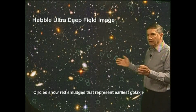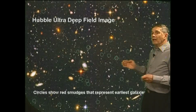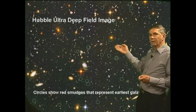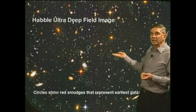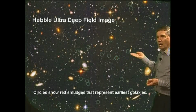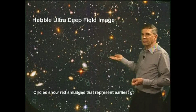This picture is very interesting. This is called the Hubble Ultra Deep Field image. This was an image taken by the Hubble over a period of 2 weeks with an exposure of over 1 million seconds, 1 million seconds of exposure. These little circles that you see represent those scraps that we saw in the other picture. These are the farthest things we can see away from us.